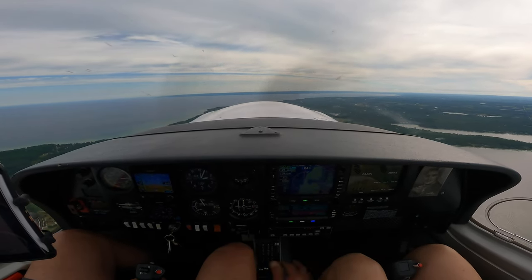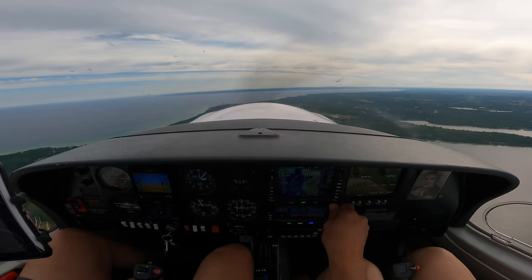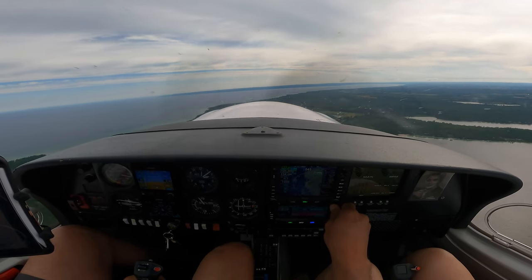Charlevoix traffic, Skyhawk 76 Juliet, 5 miles south, will be entering into a left upwind for 09R Charlevoix.